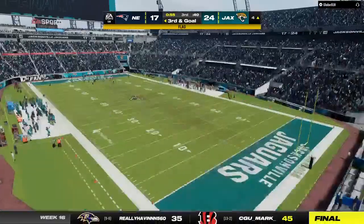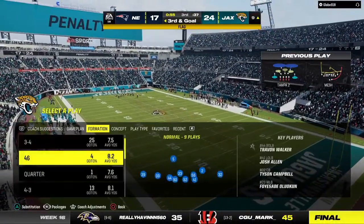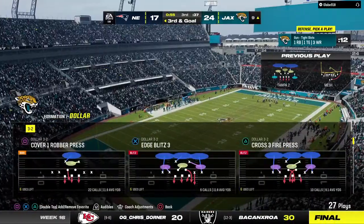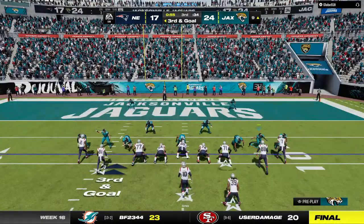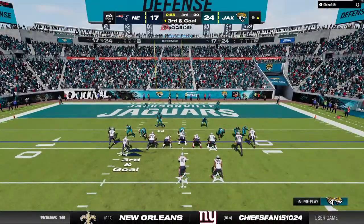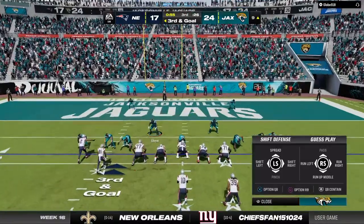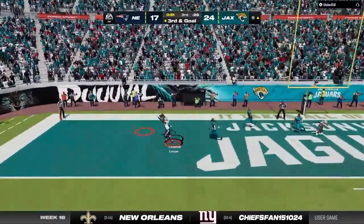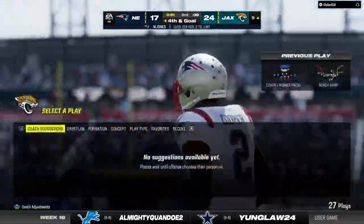Now flags come in. Looked like one of the Patriots might have moved. Now the offense knew it. They were already starting to walk back as that one is accepted. A bad time for a false start penalty as they're backed up now for 3rd and goal. Looking to throw, Jones. Toward the end zone, but that's going to wind up incomplete.